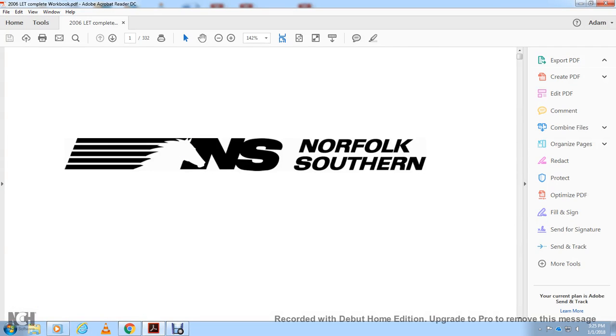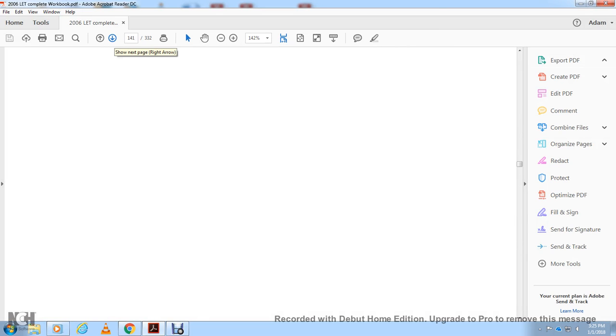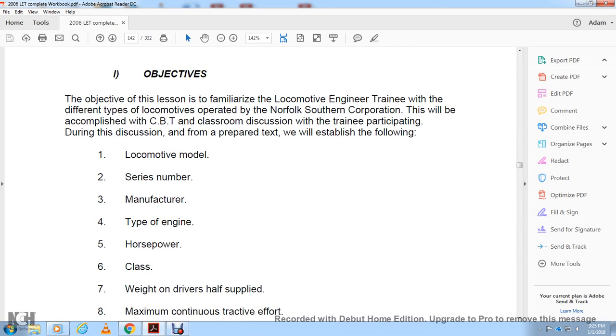All right, Norfolk Southern Locomotive Engineer Training Handbook. Types of locomotives operated by Norfolk Southern. The objective of this lesson is to familiarize the locomotive engineer trainee with the different types of locomotives operated by the Norfolk Southern Corporation. This will be accomplished by CBT or classroom discussion with the trainee participating during this discussion.